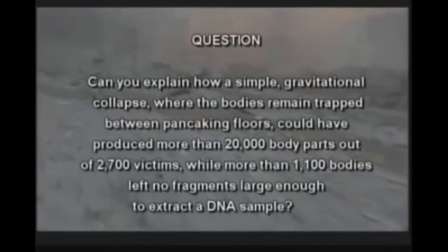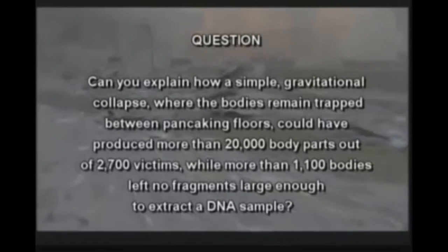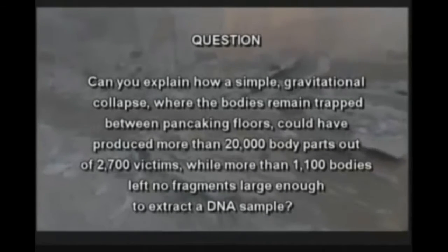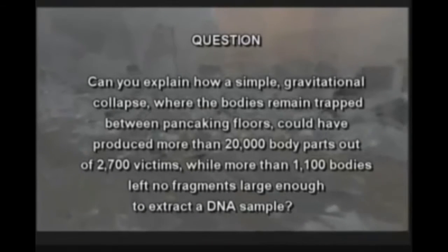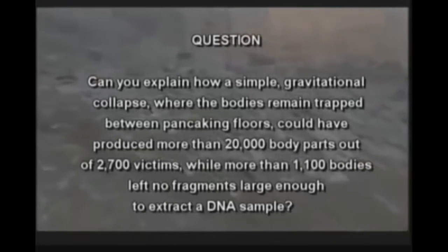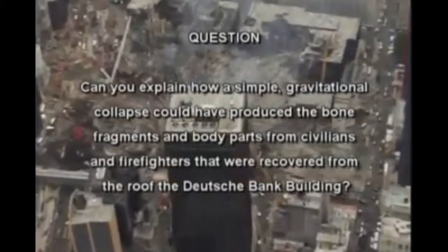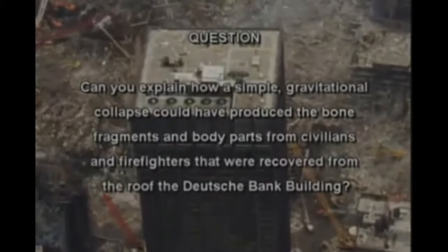Question: can you explain how a simple gravitational collapse, where the bodies remain trapped between pancaking floors, could have produced more than 20,000 body parts out of 2,700 victims, while more than 1,100 bodies left no fragments large enough to extract a DNA sample? Can you explain how a simple gravitational collapse could have produced the bone fragments and body parts from civilians and firefighters that were recovered from the roof of the Deutsche Bank building?